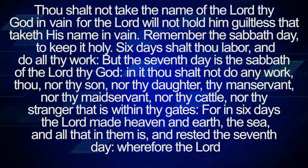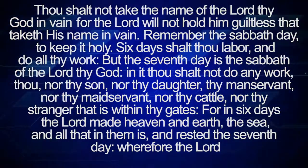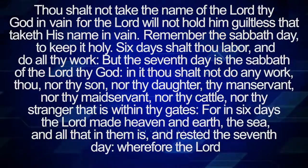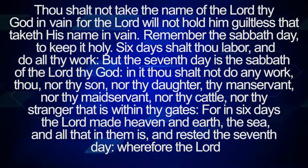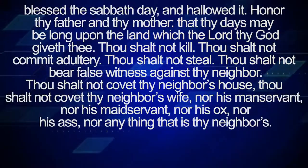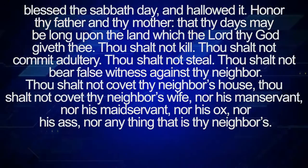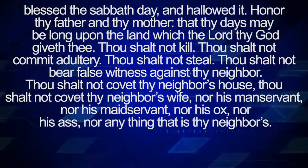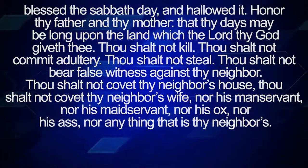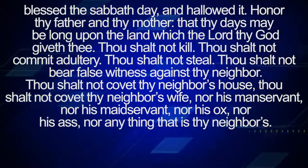For in six days the Lord made heaven and earth, the sea, and all that in them is, and rested the seventh day. Wherefore the Lord blessed the Sabbath day and hallowed it. Honor thy father and thy mother, that thy days may be long upon the land which the Lord thy God giveth thee. Thou shalt not kill.